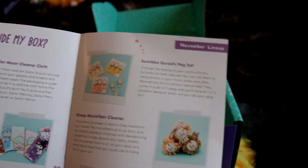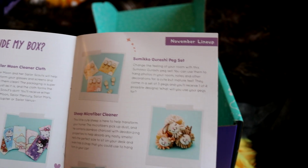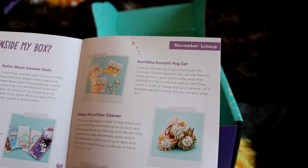Oh, wait, I would use them for snacks because I'm gross. Sumikogurashi Pixet. Change the feeling of your room with the Sumikogurashi Pixet. You can use them to hang photos in your room. Oh, that's a good point. Notes and other decorations for a cute but mature feel. They come in a set of three pegs and you'll receive one of four possible designs.